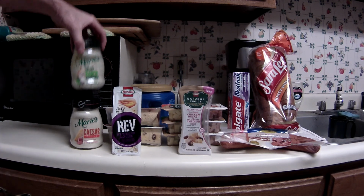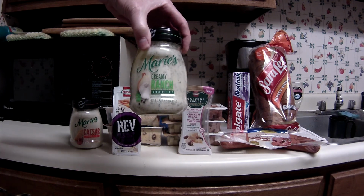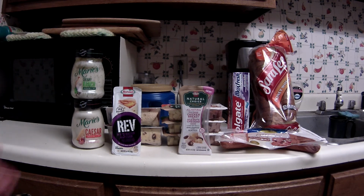Marie's, the salad dressing. These are the refrigerated salad dressings. These are found in the produce section, in the refrigerated part of the produce section. The mega sale price is $1.99. You go on Marie's.com, you can get a dollar off of one coupon. That makes those 99 cents.